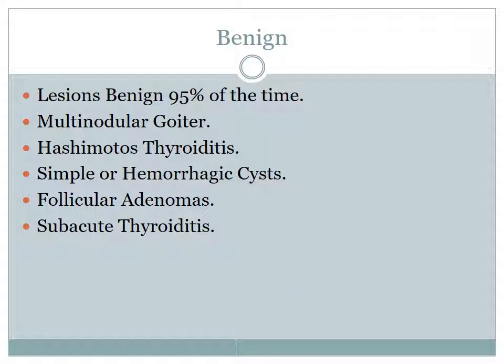So, as we mentioned, 95% are benign lesions, benign thyroid nodules. Multinodular goiter is the commonest form of benign thyroid nodules. Then Hashimoto's thyroiditis, simple or hemorrhagic cyst, follicular adenomas, and subacute thyroiditis.